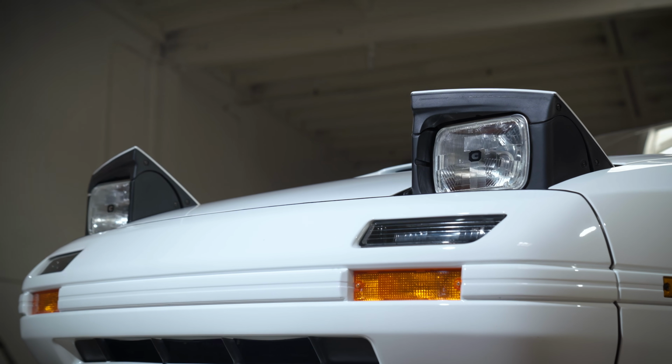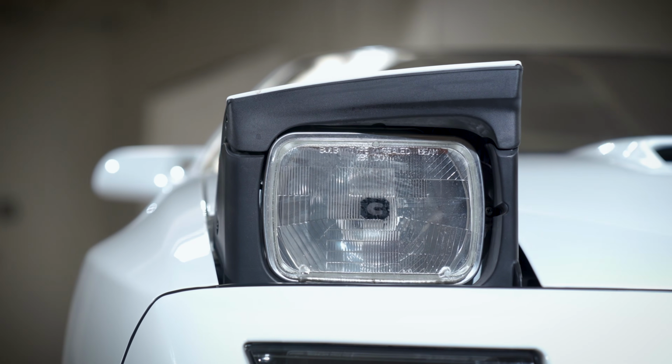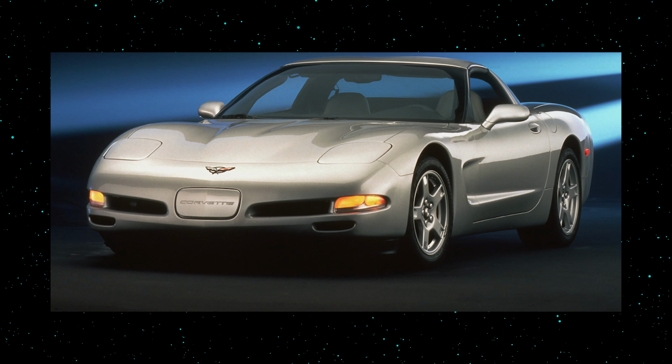So let's talk about pop-up headlights for a second. You guys know the song. We made a slapping beat all about these engineering marvels. Pop-up headlights were at their peak in the 80s, and they even made them all the way up into the early 2000s. The Corvette C5 actually has them. But they were taken away from us because of more strict regulations involving pedestrian safety.